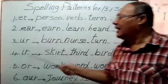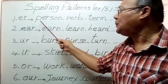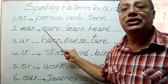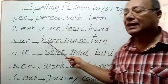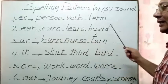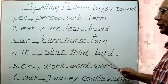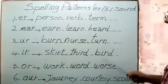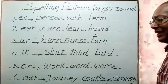The American accent: deter, person, verb, term. Deter, learn, heard, burn, nurse, churn, skirt, third, bird, work, word, worth, journey, curtsy, skirt.